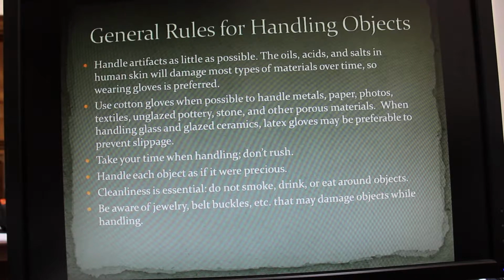Some general rules for handling objects. So part of this project will be moving some items around, doing research and rehousing these items. And so what we're going to do is we're going to handle all artifacts as little as possible. The oils, acids, and salts in human skin and human hands will damage most types of materials over time. So we always wear gloves when we work with our collections. We use cotton gloves. We also use nitrile or latex gloves. You use them for different purposes and depending on your comfort level.